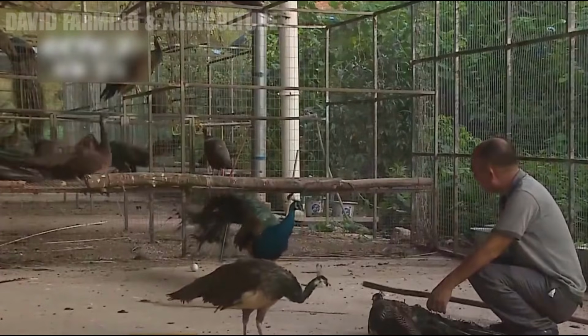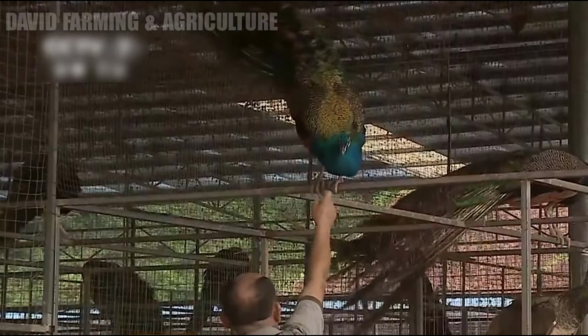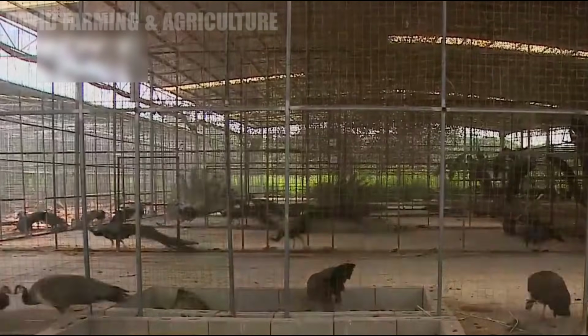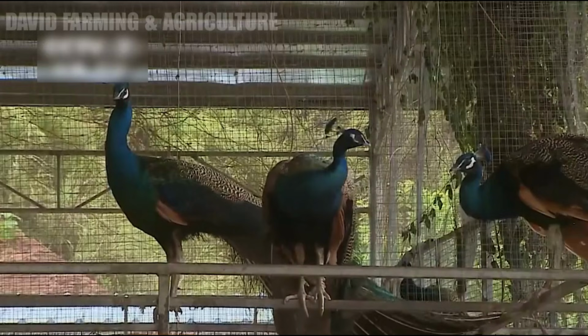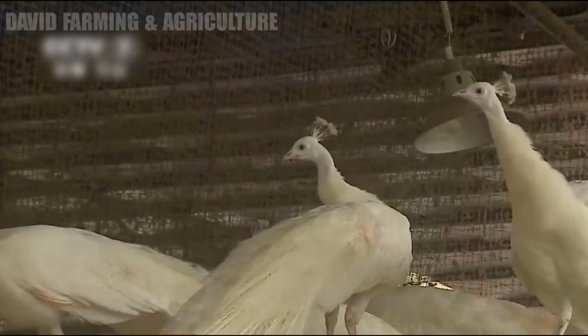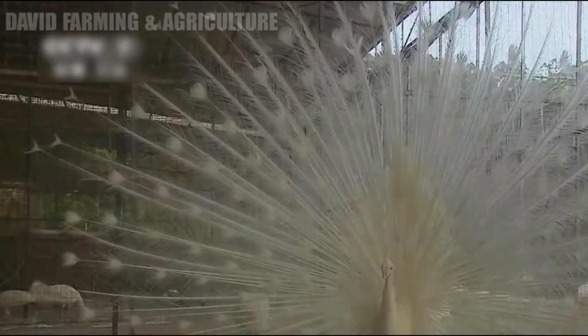Being wild, peacocks need to be kept in spacious cages, similar to their natural environment. The cage needs to be designed to be at least 100 square meters for 10 adult peacocks, surrounded by wire mesh fences to prevent them from escaping and protect them from predators. Around the peacock breeding area, tall trees can be planted to provide shade and perches for them, because peacocks love to perch high up.